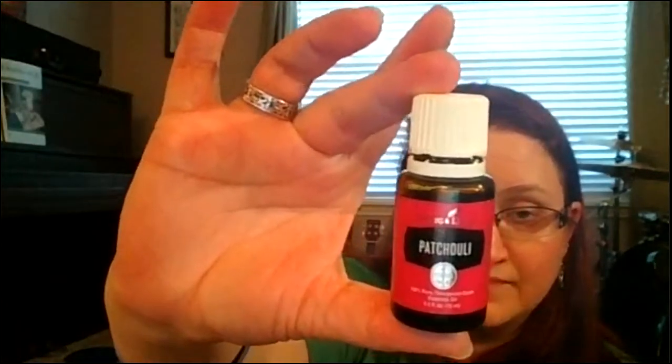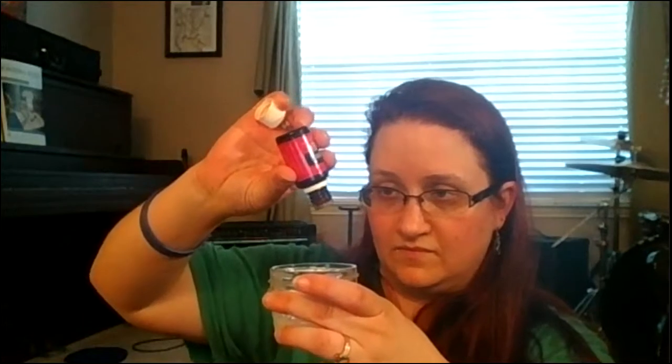Frankincense is great for many things, but it's also a beautiful skin oil. Another one of my favorite skin oils, and I'm a major patchouli girl, this is patchouli. I know it might be backwards, I apologize for that. I'm just going to put 1 drop of patchouli in here. And it's kind of a thicker oil. There we go. That's smelling good.